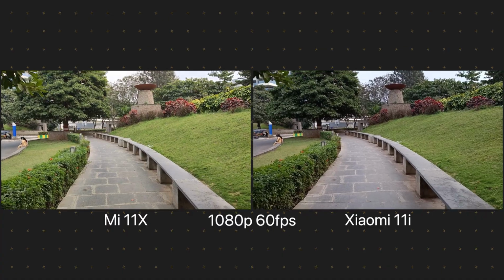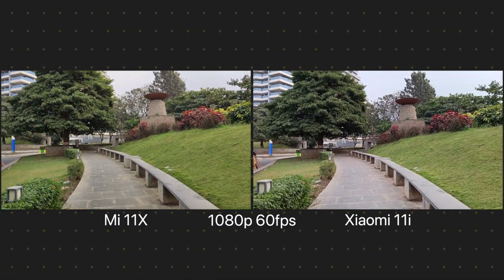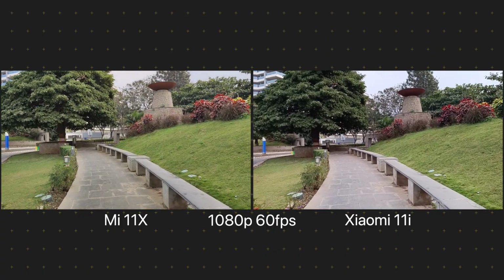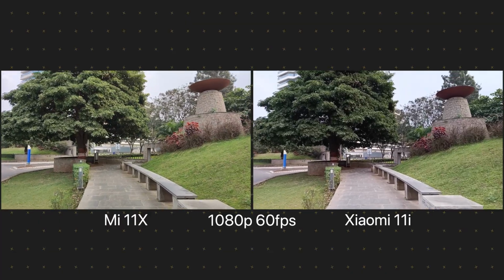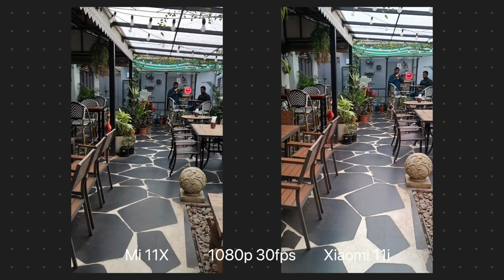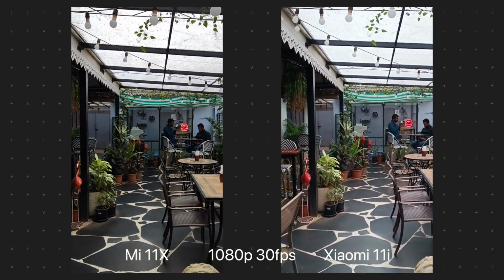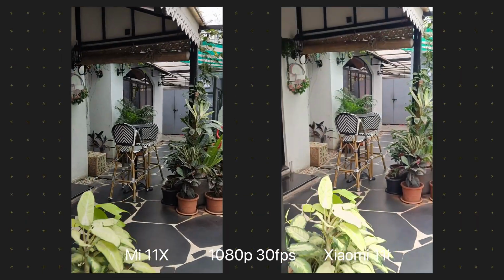Both can shoot 1080p 60fps videos and they are unstabilized on both. I don't know why and when would someone want to shoot such shaky videos in high frame rate. But if you want to, then the option is there on both these phones. 11i can finally shoot stabilized videos at 1080p 30fps. That being said, these videos don't look very sharp from it. Ones from the Mi 11X just look better.